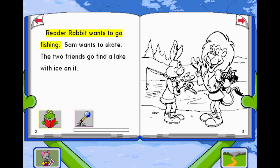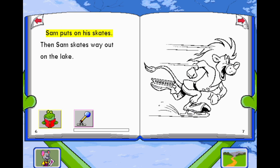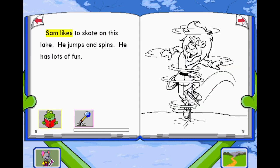Reader Rabbit wants to go fishing. Sam wants to skate. The two friends go find a lake with ice on it. Reader Rabbit finds a thin spot in the ice. He cracks a hole in the ice. Then he goes fishing. Sam puts on his skates. Then Sam skates way out on the lake. Here I come! Sam likes to skate on this lake. He jumps and spins. He has lots of fun.